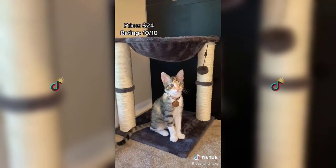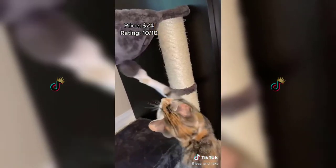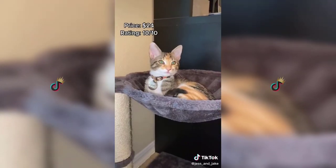Okay, so this cat hammock I actually found on TikTok, and Alani absolutely loves it. I mean, she spends half the day in this thing, and she uses the scratching post instead of our couch, which is always an added bonus.